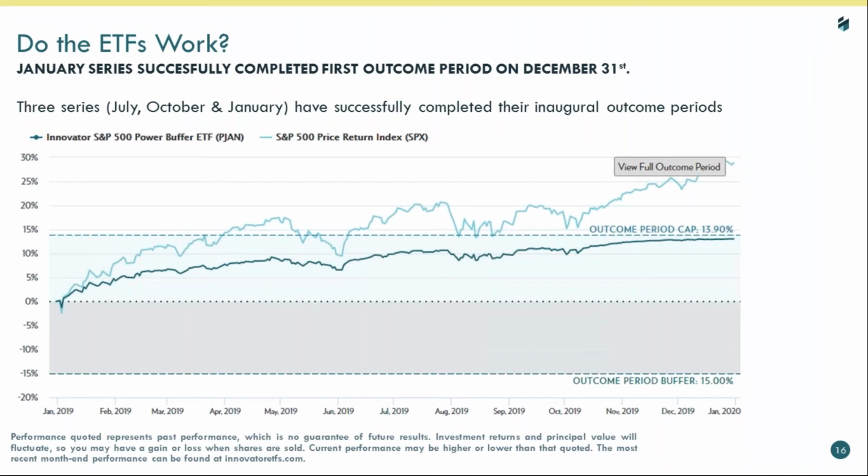And as you can see, it performed very well over time, similar to the S&P, while lagging slightly behind. That lag, as you can see in the dark line, is because they have a cap that it's approaching, and that cap was stated at 13.9%. You can see the S&P hit that fairly quickly, actually, in the first 4 or 5 months of the outcome period. And the fund, the PJAN fund, was able to appreciate and participate in a good portion of that. Now, it wasn't until the end of the outcome period that you actually realized the full potential, because the S&P finished above that line, and there's always time value that remains in options.